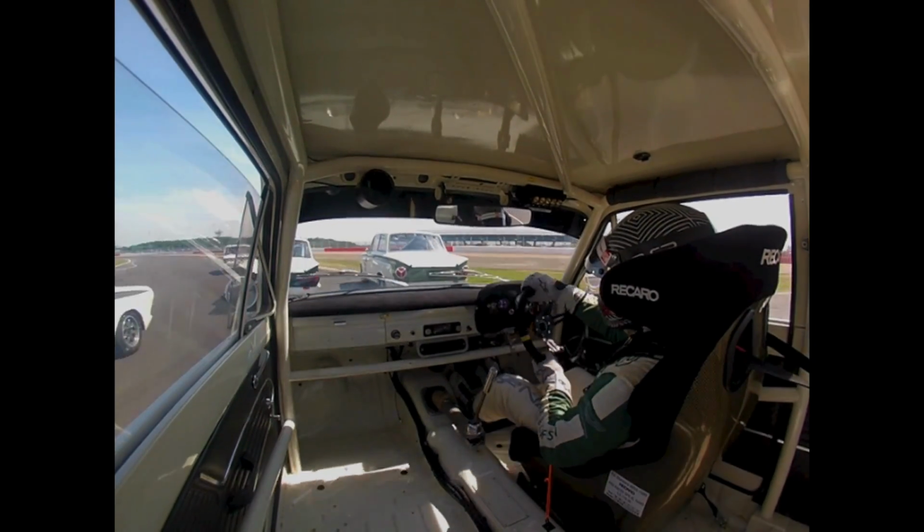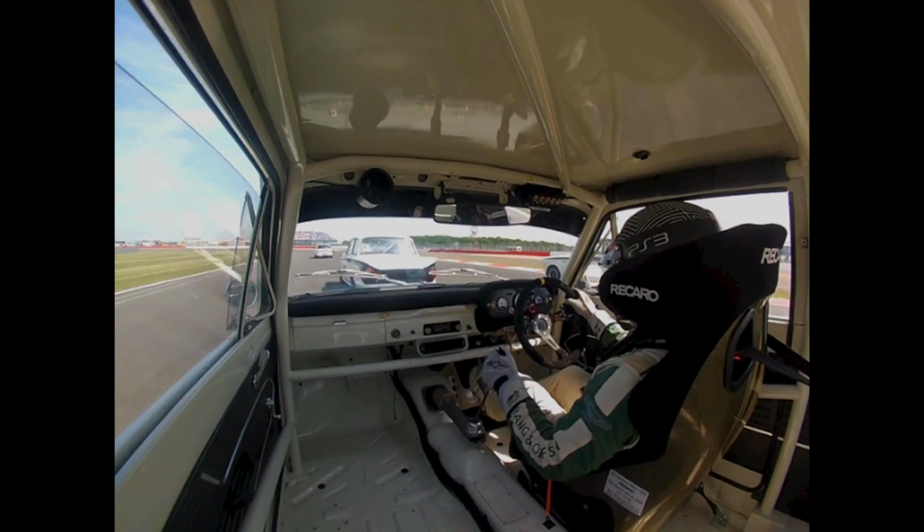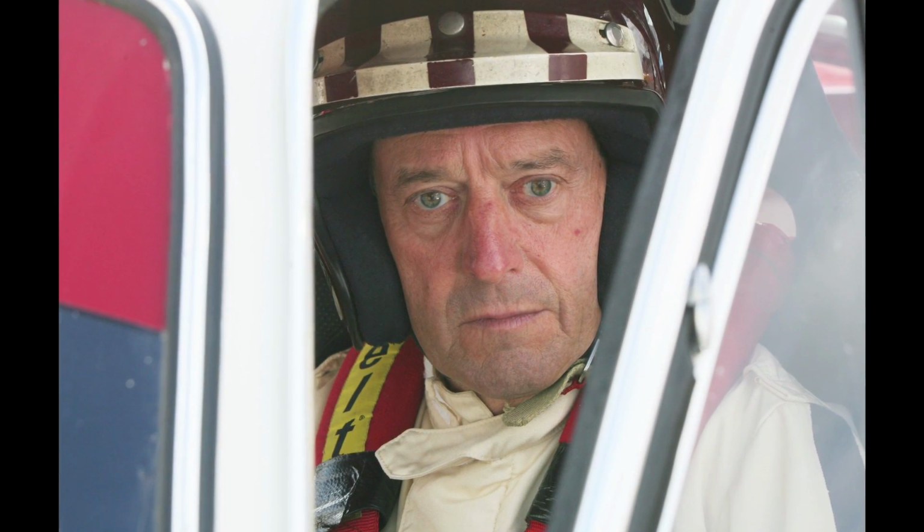Lotus Cortinas are the most prevalent in the series. There's a few quick BMWs, there's a few quick Alfa GTAs, but he's always there or thereabouts. He always qualifies well, so in the top 5 cars. And he's really on it all the time. So he's always one of the drivers that you're mindful of, because he's always going to be quick and he's uncompromising.